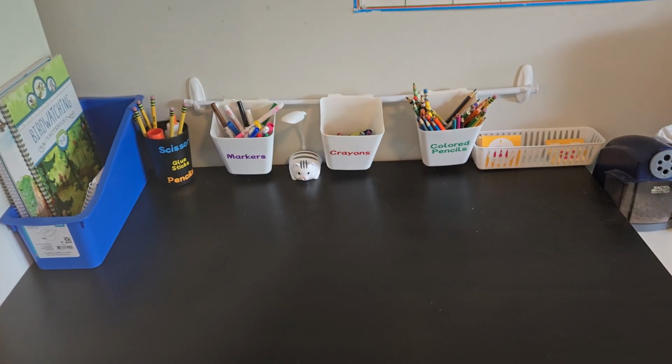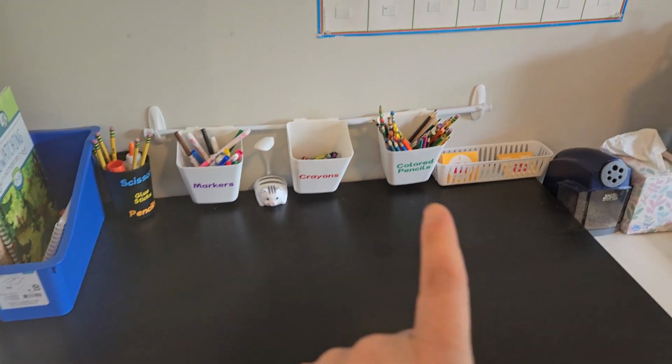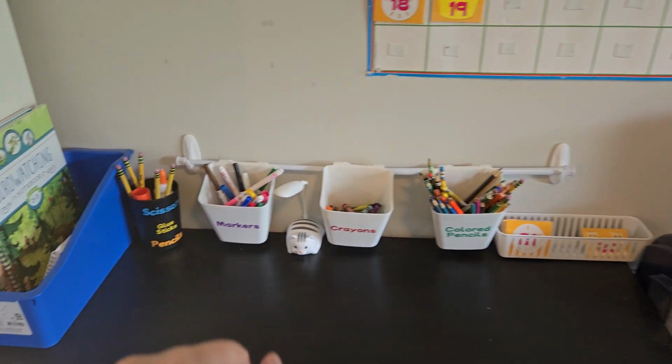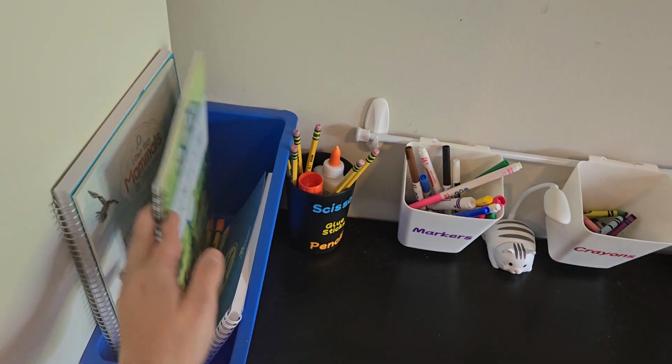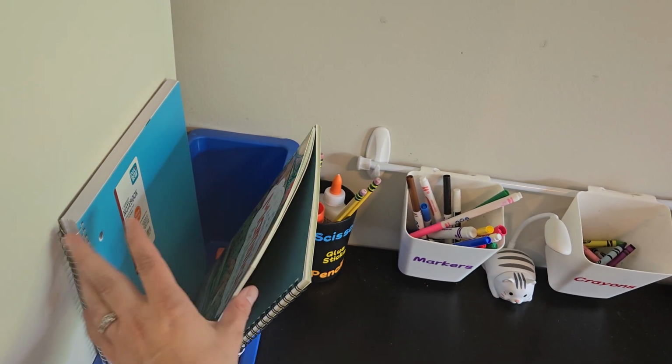My daughter's desk, she has a little cat light, color pencils, crayons, markers, all of her other things, and then her independent work here. So handwriting, bird watching, this is gonna be her science, and then her little notebook.